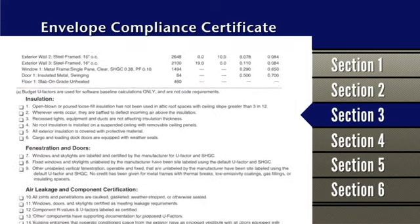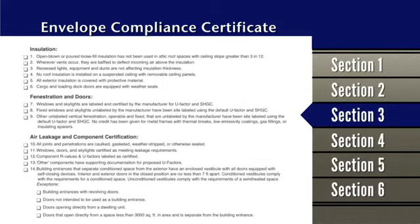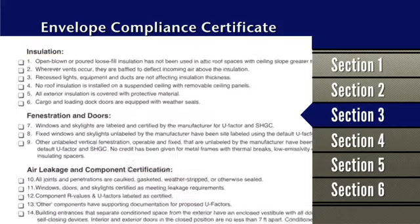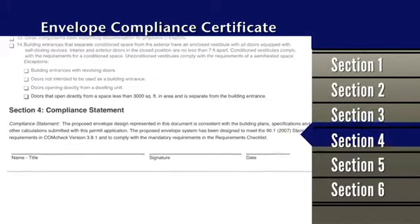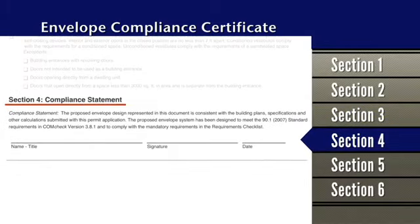Finally, this section has all the potential mandatory requirements for insulation, fenestration and doors, and air leakage and component certification. Each item has a checkbox which should be checked, indicating that the item is present or marked not applicable for the project.